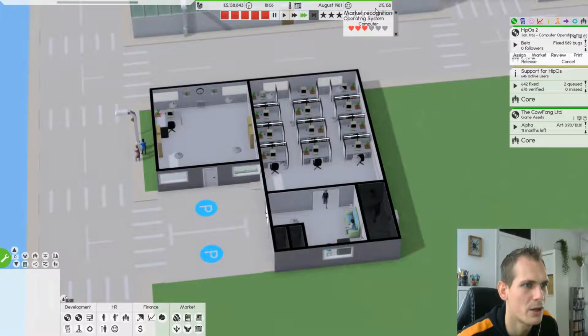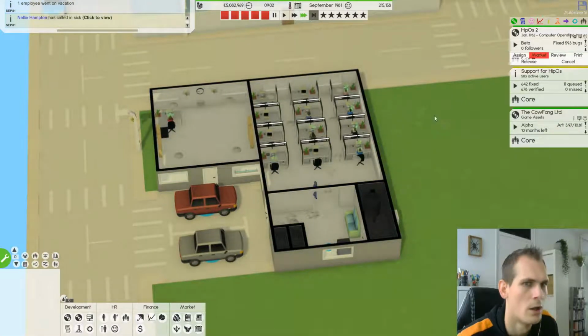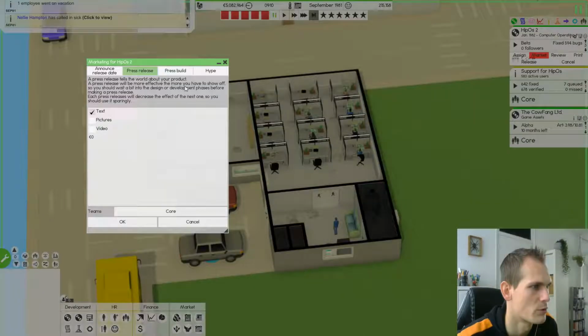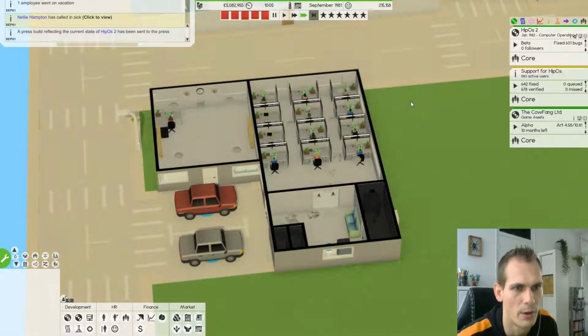So yeah, hopefully we get a lot more fans from this one, and a lot more hearts for a computer operating system. So it's now September, so we're going to market this, we're going to do a press build, and we're going to see how many followers we will gain from that next month.